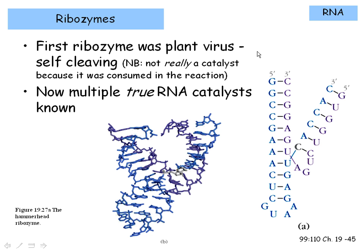I am old-fashioned and do not consider it really a catalyst because it used itself up in the reaction. It was a one-hit wonder. But we do know true RNA catalysts now that can undergo multiple rounds of catalysis where they are not used up in the reaction. They can do it more than once. This shows you some of the structure, and this is a self-splicing RNA showing you that.